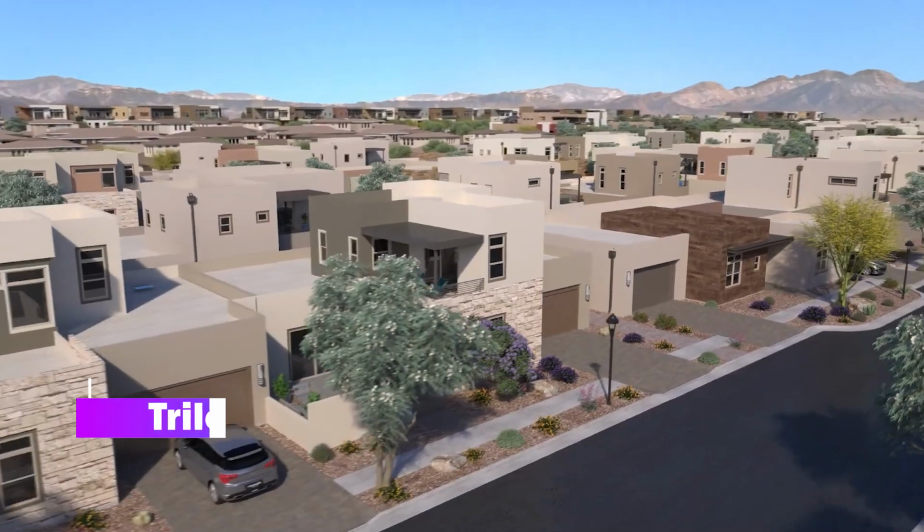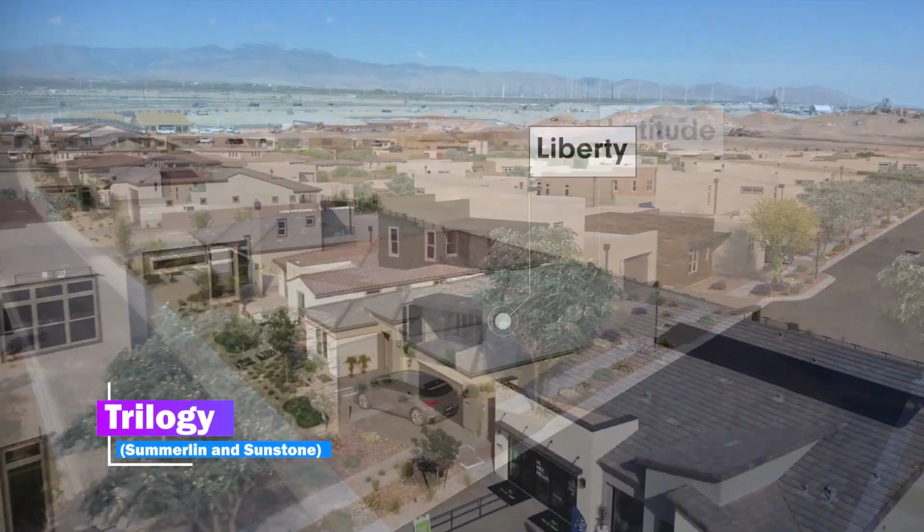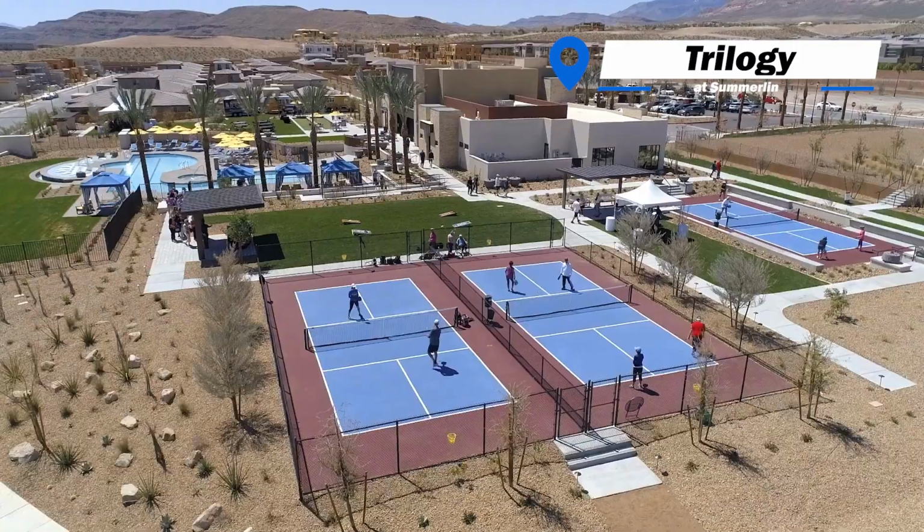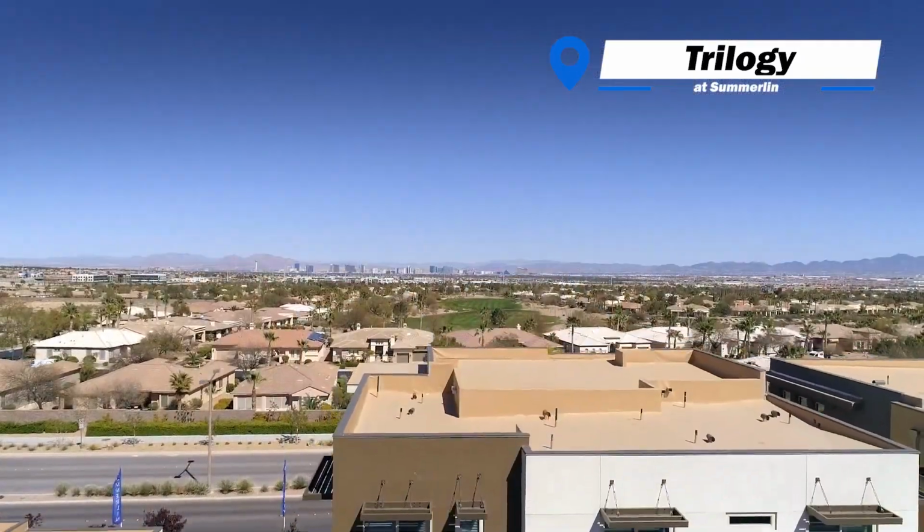The next community to mention is going to start off within Summerlin, although they do have a sister community elsewhere, which I'll touch on a little bit as well. But we're going to go to Trilogy in Summerlin next. And like Regency, it's another fantastic community.